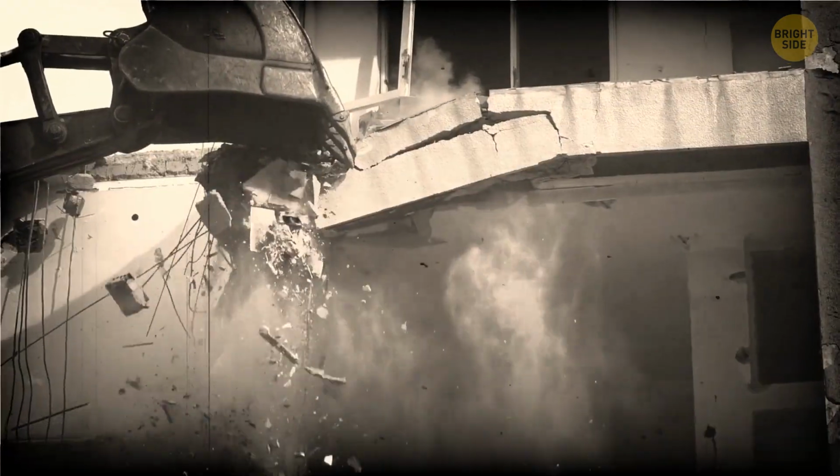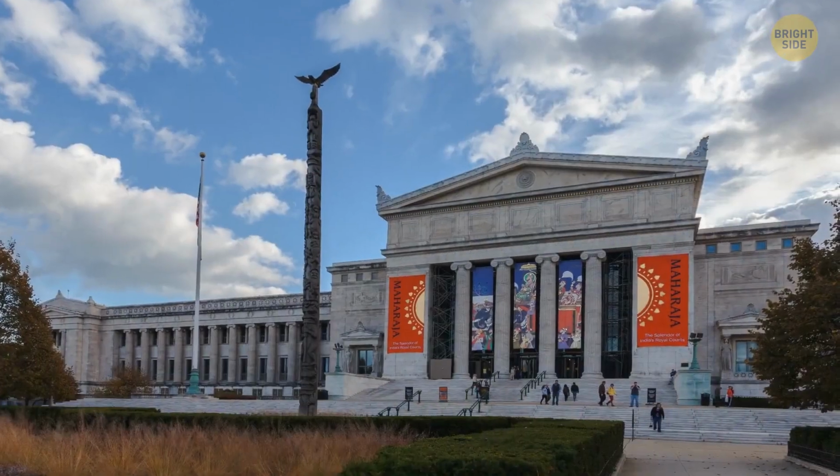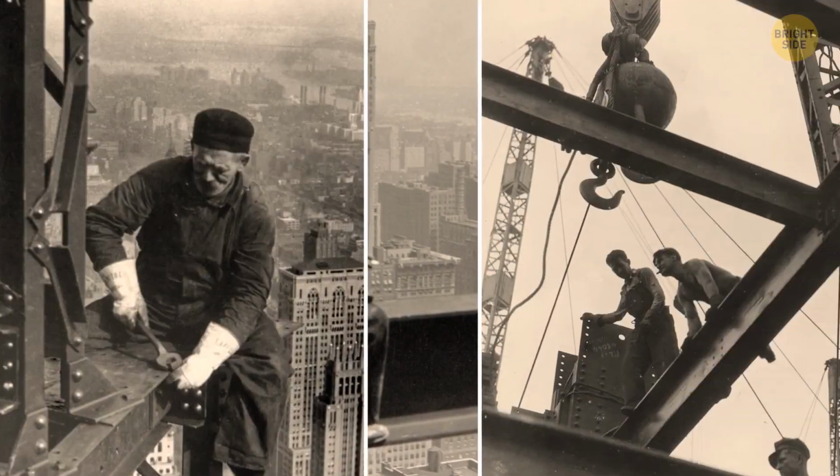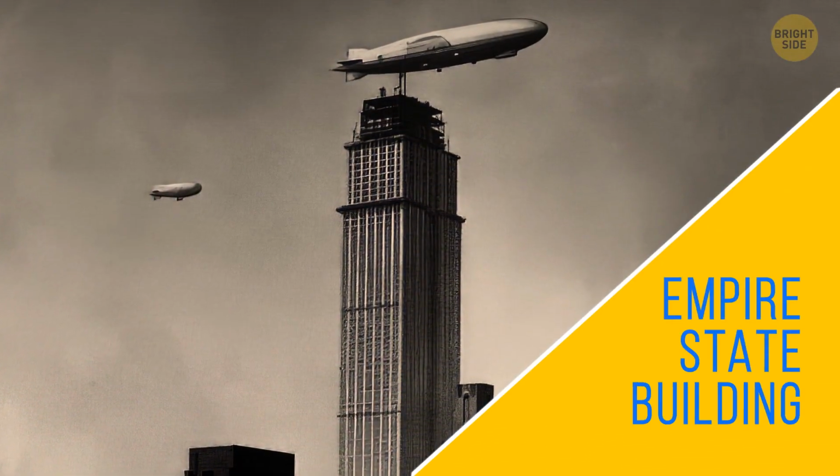It stood strong until 1931, when, together with several other buildings around it, they took it down to construct something new, the Field Building that Chicago has now. In 1931, the year the Home Insurance Building was demolished, the Empire State Building was finished.